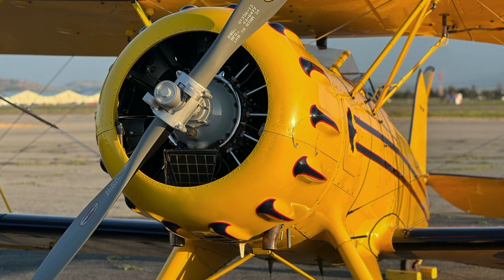Here is a little video. Little pan. Yeah, that's cool. Another little pan. Kind of a close-up shot there. The plane's in beautiful condition. It really is. There's a shot from the back. All right. There you go. I'm going to get to the shot where it's got a little walk around.